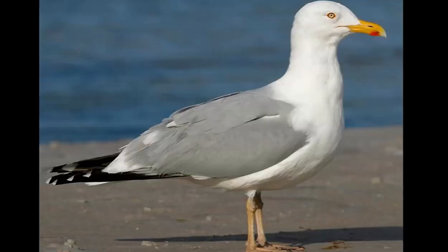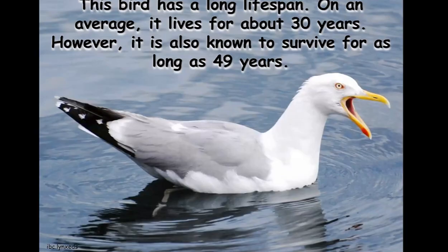So again, it's something that when you're going on your walk and you see a flock of gulls, you can say, oh, there's a 2-year-old, there's a 3-year. It's something to look for. It's kind of neat. It's interesting. They live for about 30 years, and some of them have been tagged over as long as 49, almost 50 years. So it's a long-lived bird.